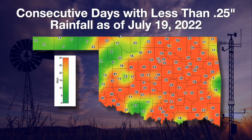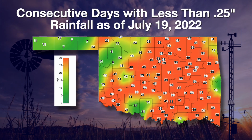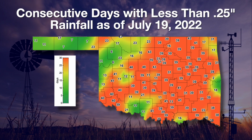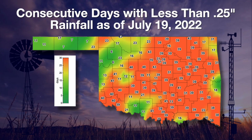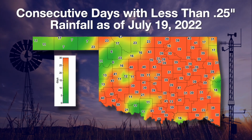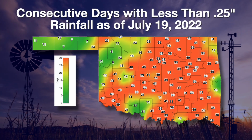We're going on just about 40 days for this current dry spell. Right after June 10th, in fact, June 11th, we can pinpoint it pretty accurately. Now, some of the areas of the state are a little bit higher than that, but when we look at the consecutive days with less than a quarter inch of rainfall map from the Mesonet, it shows up pretty well exactly where those areas that have gotten rain are and where they haven't gotten rain are.